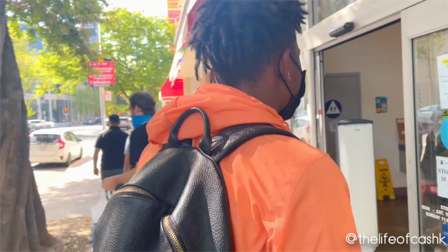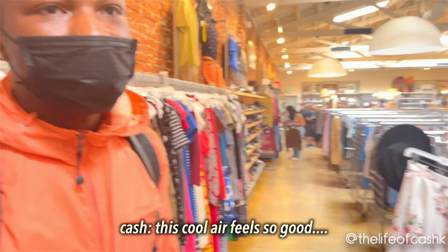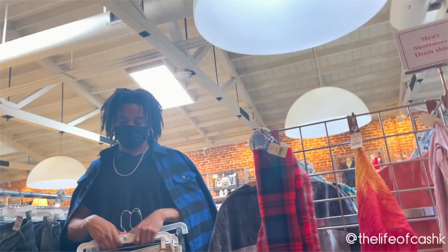This cool air feels so good. This feels hella good. Like we've been walking for a cool minute. So, we've been walking about a mile. Oh my, they actually have better shoes in here. I don't know if I should buy these, yo. They look solid, but I don't know. It's something that's making me not want to buy them.